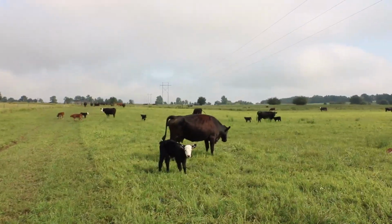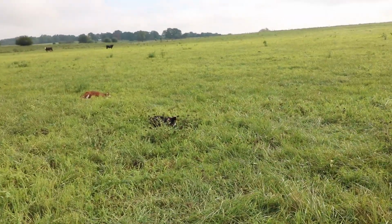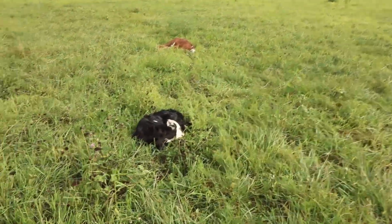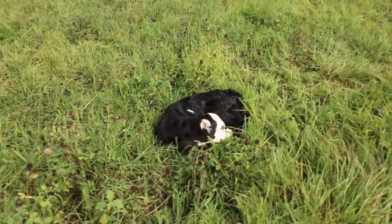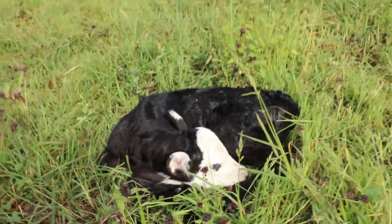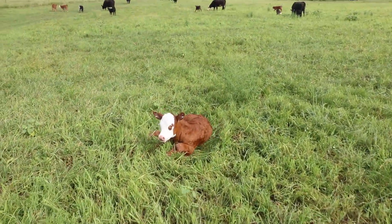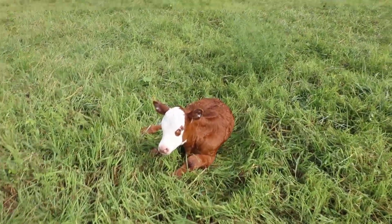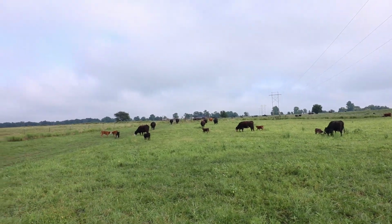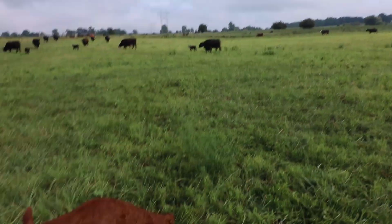There's a new baby that's been here since I've left. We're gonna sneak up on these two babies right here. Hey there, little guy. Got this guy, he's conked out. Hey there, buddy. Anyway, all the mothers are coming in here because they realize they left their babies with me, so.